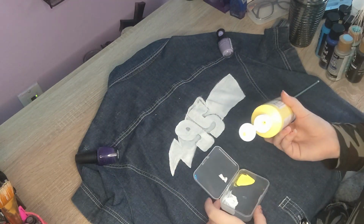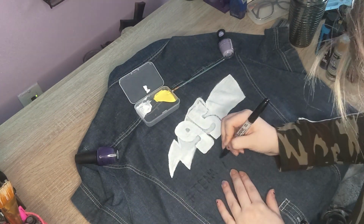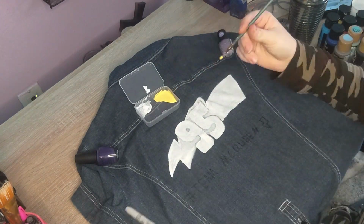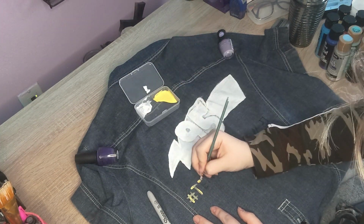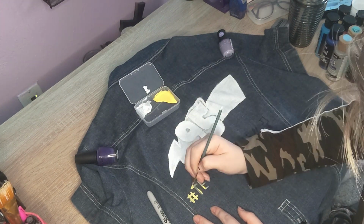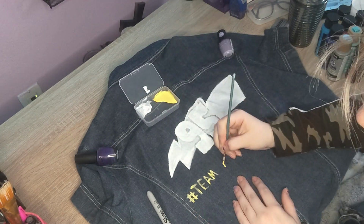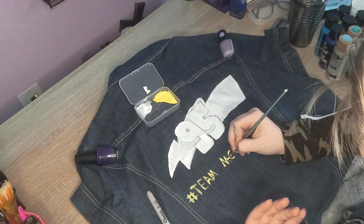So I'm starting out with yellow, and that's some oily paint. And I actually decided that I wanted to add hashtag Team McQueen on it, so I'm outlining it with Sharpie since it is dark fabric. And then I'm going over it with the yellow paint, and it doesn't seem as saturated, obviously, because there isn't white underneath it, but I didn't feel like doing that, and that was also going to take a bit more detail.